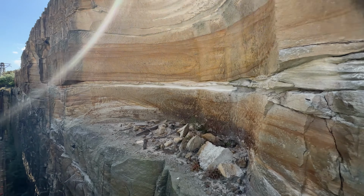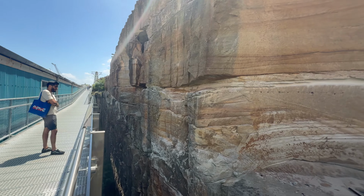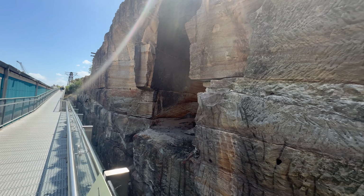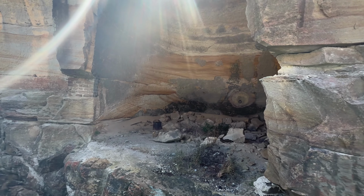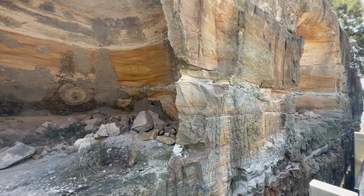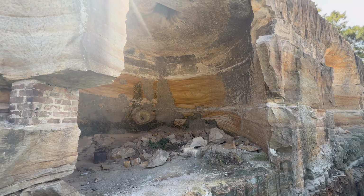Now we approach another one of Cockatoo Island's must-see attractions. These sandstone silos are one of Cockatoo Island's most impressive and unique features. Carved directly into the island's sandstone by convict labour in the 1850s, they were originally built to store grain, a vital resource of the colony. Today, these silos stand as testament to the skill and resilience of the people who built them, and they're one of the most photographed spots on the island.